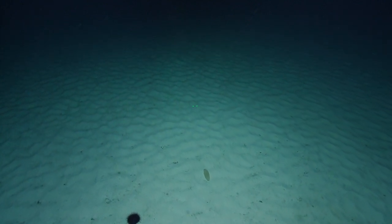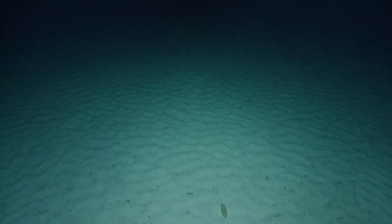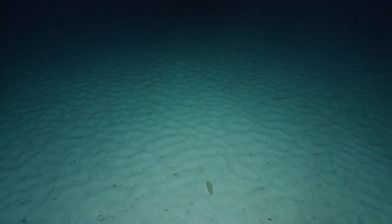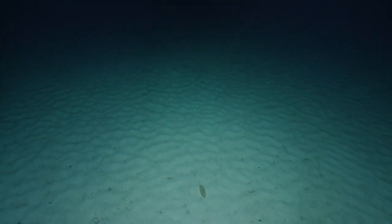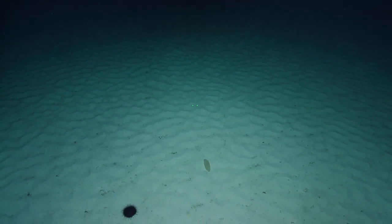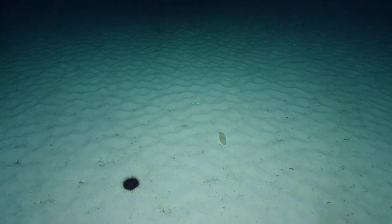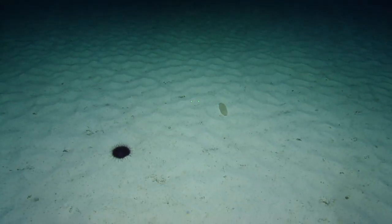Could we zoom on this urchin, please, Sarah? The shark is so cute. Is that also a holothurian there, too? Yeah, sea cucumber. I swear it looked like a leaf for a second. Going down. Or a bar of soap. Oh, something.